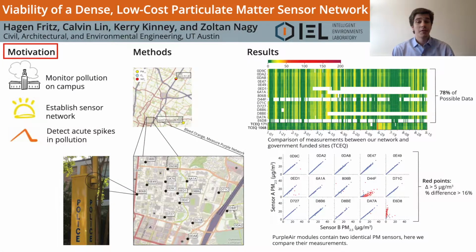We created a sensor network because we wanted to monitor particulate matter pollution across campus. Establishing our network on campus made sense because we had access to a reliable IoT network and power supply. We also hoped to identify any hotspots on campus.